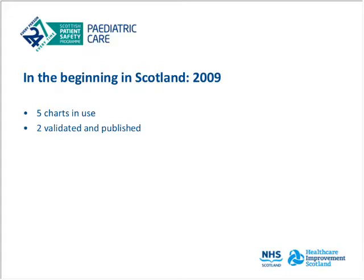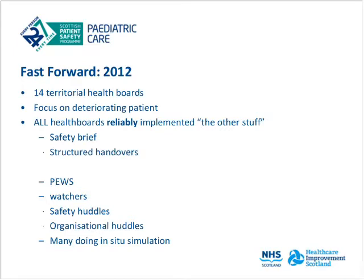And generally, people felt that whatever system and chart had been introduced in their board, because they were so heavily invested, they generally believed that it was the best. And we felt it might slow us up with progress, trying to move to a national score at that stage. So in the early parts of the programme, we got on with what we describe as the other stuff, focusing on deteriorating patients. Now we have 14 territorial health boards in Scotland.